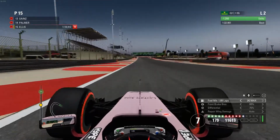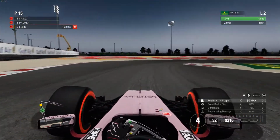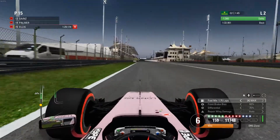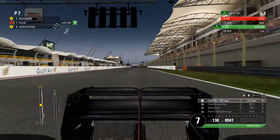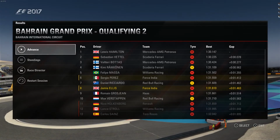We did have to do 2 runs on those tyres. This is now our second run in Q2 on our second set of tyres. The first lap was only good enough for 15th. But as you can see, we're up 1.3 seconds here. And we're going to cross the line to go P7. And we're going to wait to the end of the session to see if it's good enough. And you can see it is.